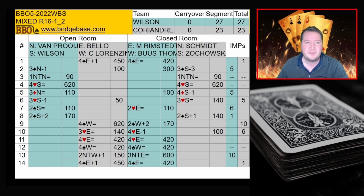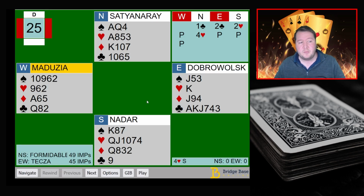But let's jump into the second stanza of the round of 16. And here we're looking at the Formidables versus Texas Sezanek. Here it's really close at this stage, just a few boards left to go and the Formidables are up a few imps. So here we got an auction where it went 1 club and East overcalled 2 clubs.